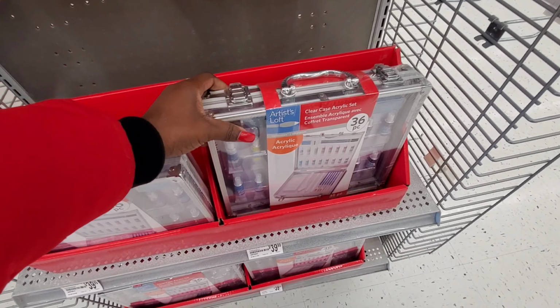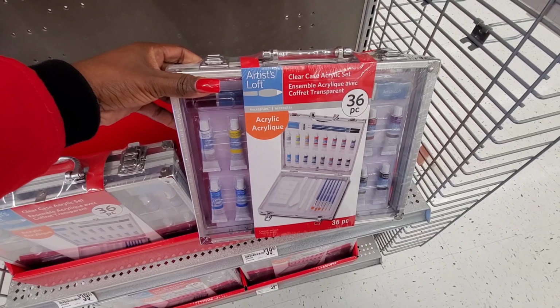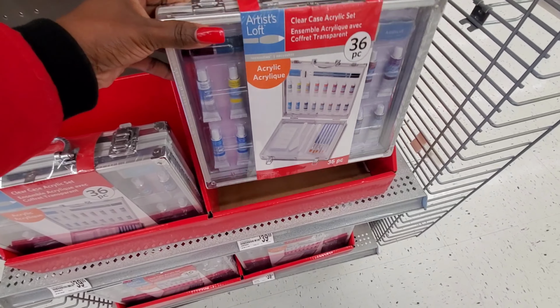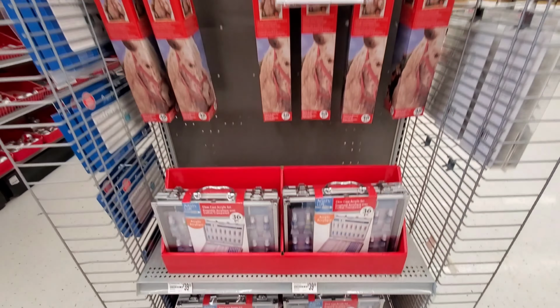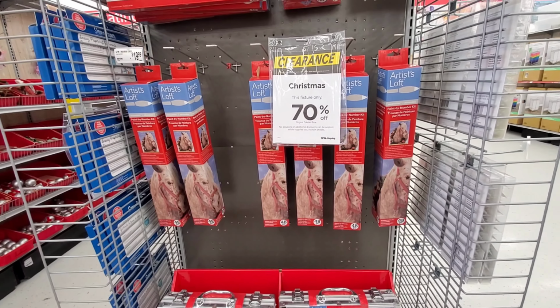And yeah, so these are some of the art section or art craft stuff that you can buy here at Michael's. This one is currently on sale for $39.99.